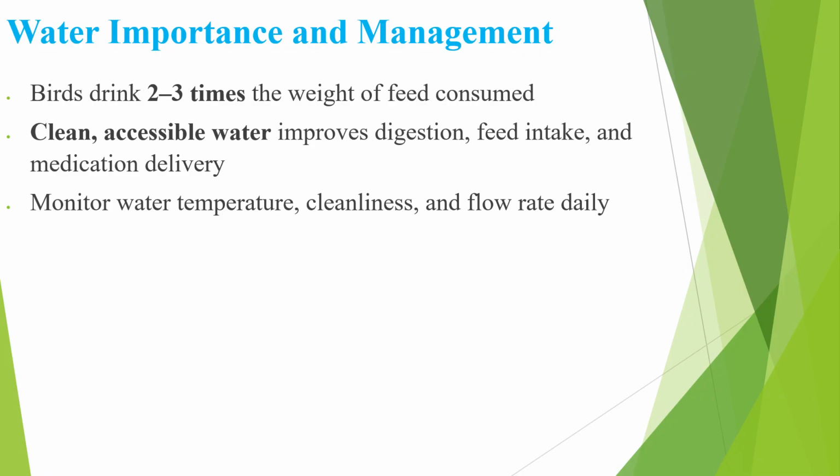Therefore, if the birds, for example the layers on deep litter, are consuming 140 grams of feed every day, you'd imagine that they are consuming somewhere around 280 to 450 or 500 mLs of water every day, so that they can digest that feed. We are saying that the water should be clean and accessible to improve digestion, feed intake, and medication delivery.